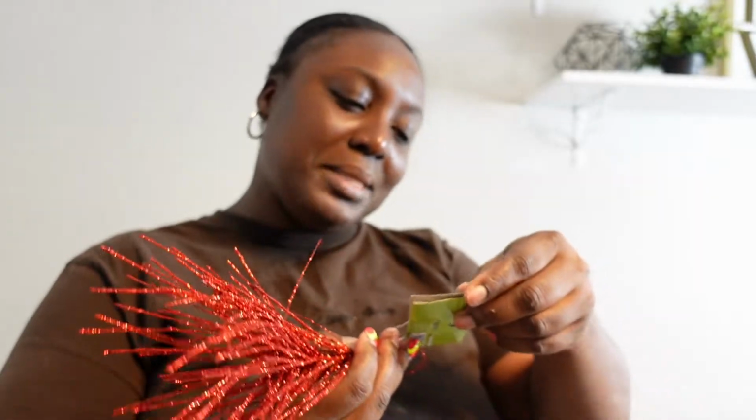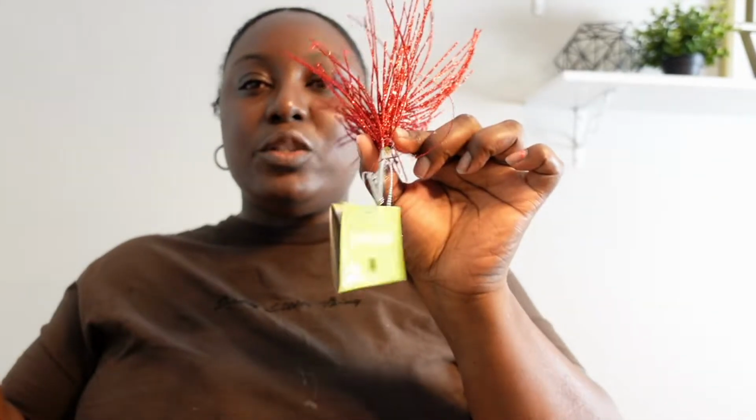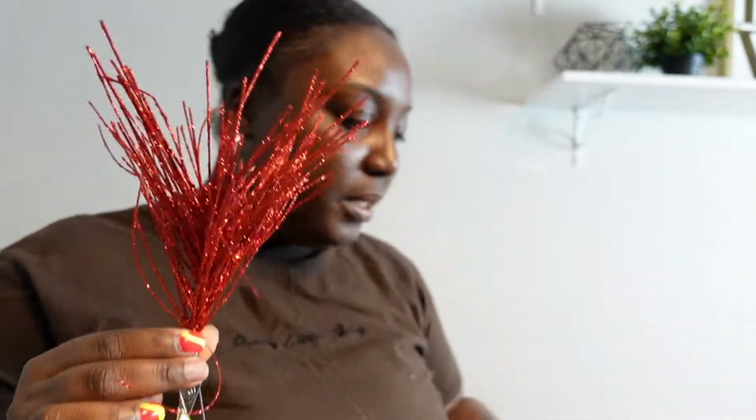So I got a couple of these little stems. Is this what you call stems? I like when the trees have these little things just sticking out of them. So I wanted a couple different ones of these. Didn't get as many as I wanted. I felt like the options were slim by the time I went in a week ago. So I would suggest if you're wanting to do something big with your Christmas tree, you might want to start getting your decorations like September.